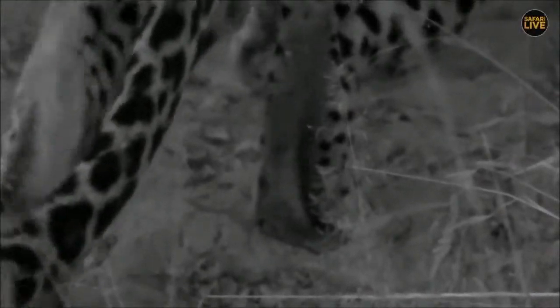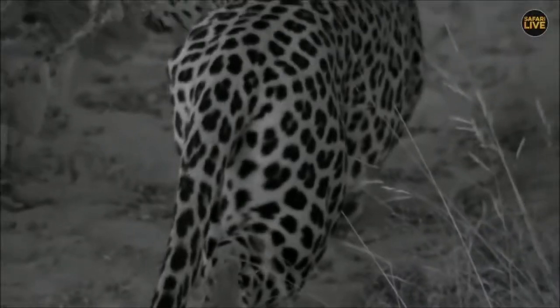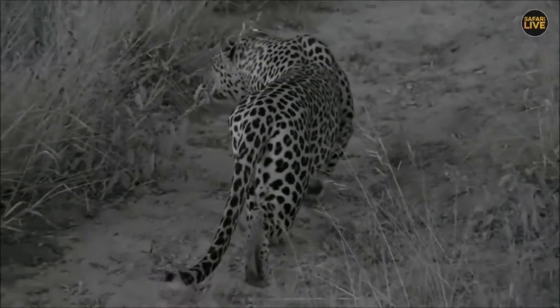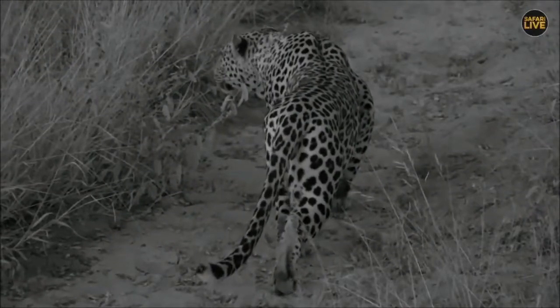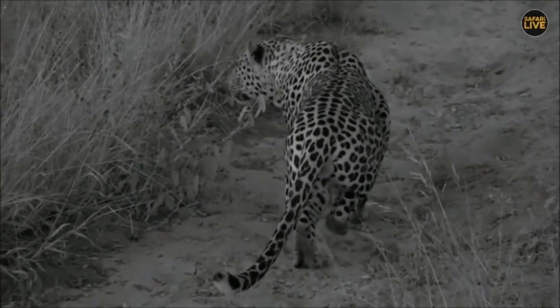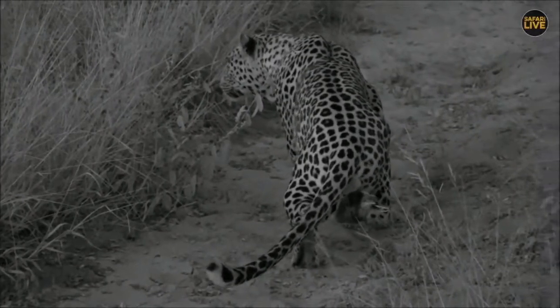A leopard crawling. For those of you that have never seen a leopard crawl, here we go. Normally when they stalk like this, they go even lower. Can you imagine lunging, but also trying to keep your body crouched down so it doesn't appear over the grass?